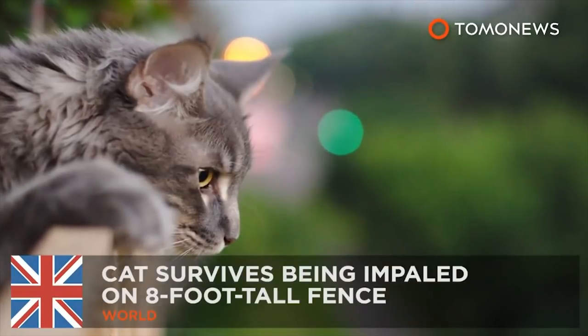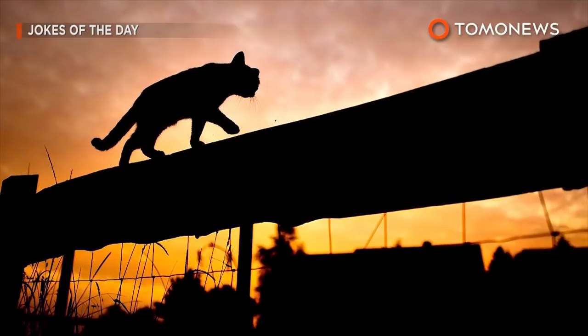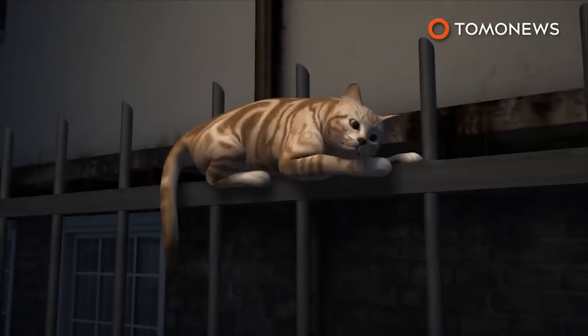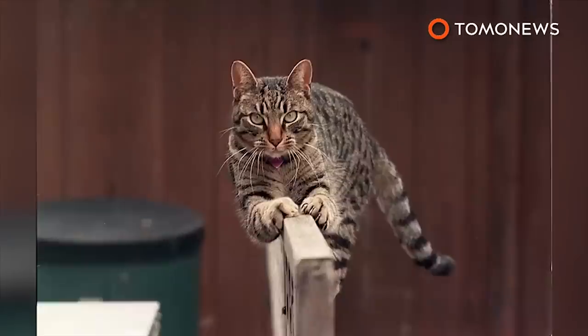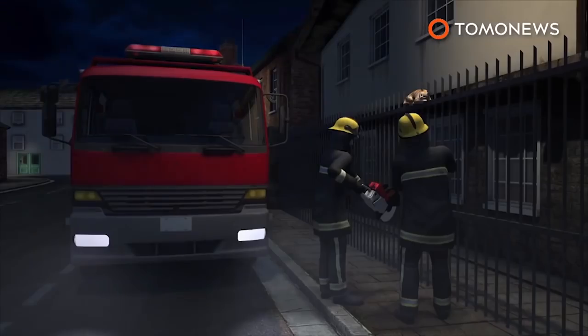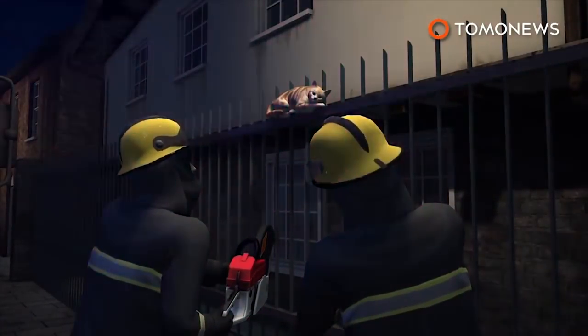Cat survives being impaled on 8-foot-tall fence. Guess cats really do have 9 lives. A London cat is lucky to be alive after he was found impaled on an 8-foot-tall fence by a Good Samaritan last Friday in the middle of the night. The person immediately called the RSPCA, who got in touch with the London Fire Brigade. Firefighters helped remove the upper part of the fence and then transported the cat to the nearest vet for surgery.